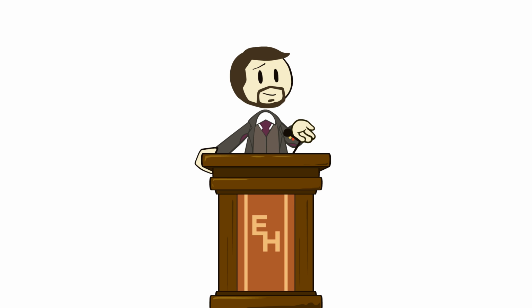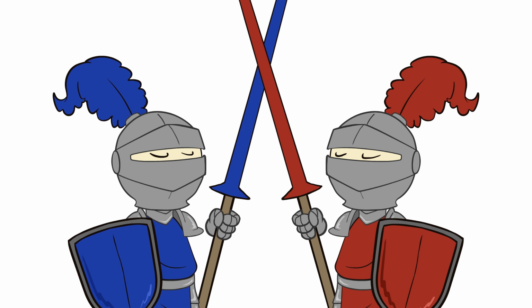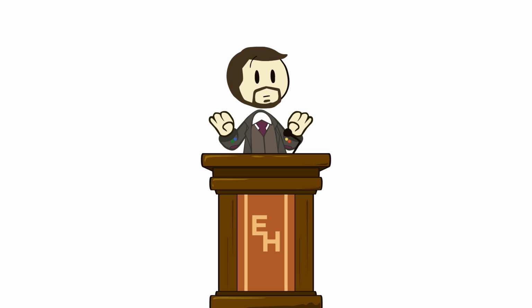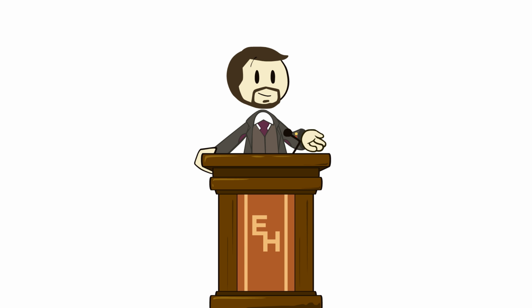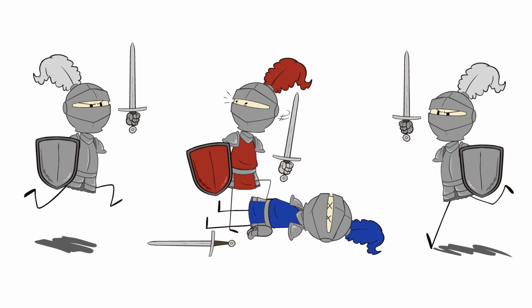Now sure, there was food and masses and layers of protocol upon protocol, but at the heart of the Field of the Cloth of Gold was the tournament. Henry and Francis essentially celebrated their commitment to peace by fighting a mock war. Which sounds strange, but part of kingship was displaying an ability to conquer. And the whole point of the Treaty of Universal Peace was that if anyone violated it, the other signatories would form a military alliance and crush them.